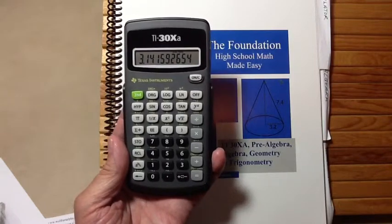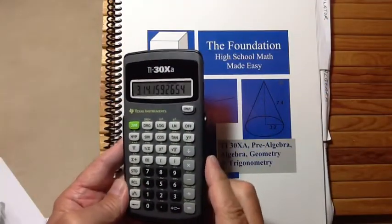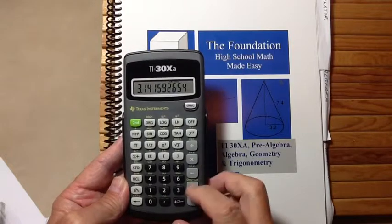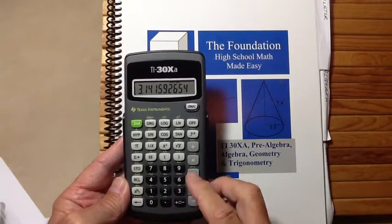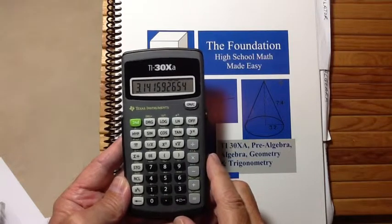And I want to talk to you a little bit about this calculator now and why it is so wonderful and useful. Okay, now let's talk a little bit about what this wonderful calculator does for us. First of all, it does all the standard arithmetic, addition, subtraction, multiplication, and division, and that alone is a tremendous thing.